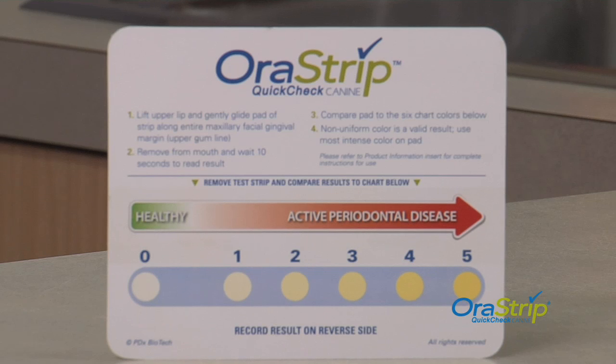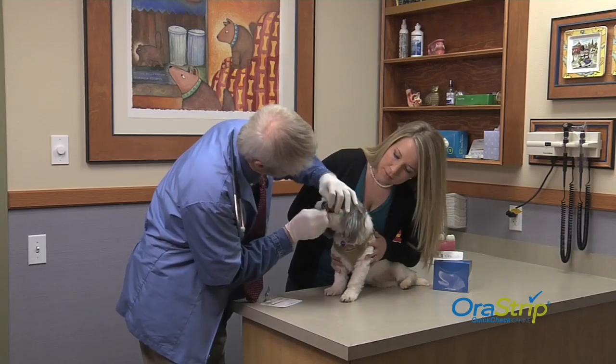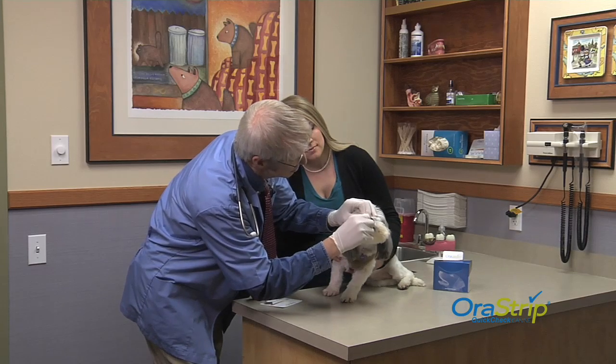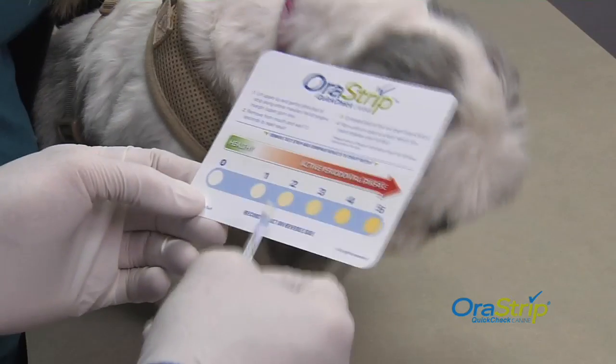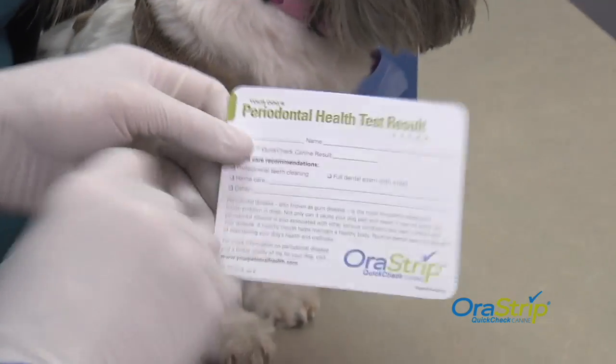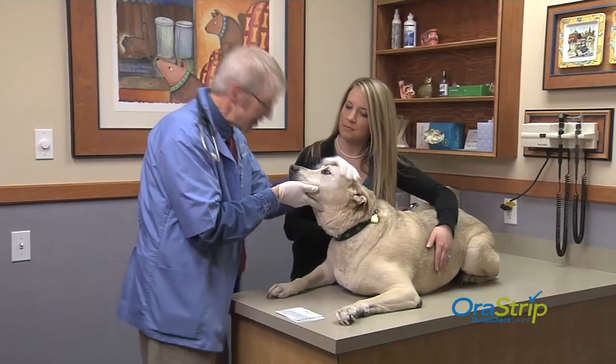The good thing about OraStrip is it detects infection below the gum line, which you can't see on a visual examination. When you're in the exam room, that's where everything happens. There's an old saying: tell me and I'll forget, show me and I may remember, involve me and I'll understand. You have visual confirmation of active periodontal disease right there in front of the client. There's no hocus pocus happening behind closed doors, where you come back and say the test showed us this. You can actually show them, performing the test in just a few seconds. And when they see that this dog has active periodontal disease, they're much more likely to accept your recommendations for professional treatment.